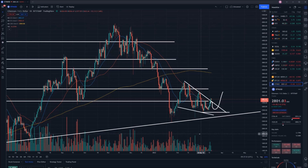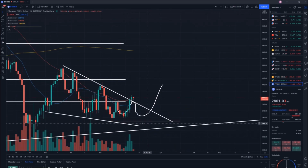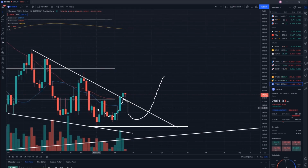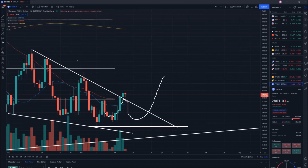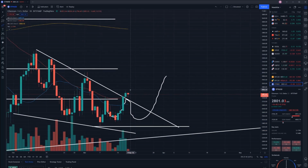As you can see, things are looking much better since we last took a look at it a few days ago. We're sitting currently at a value of $2,801 per ETH. And interestingly enough, the trend that we had in place, this little wedge formation, has now been broken out of. We are currently sitting just above that point right now.